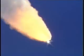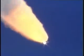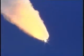Discovery Houston, go at throttle up. Roger, go at throttle up. The throttle up call acknowledged by Commander Steve Lindsay. And Discovery Houston, its expected data hits, it'll clear shortly. Copy.